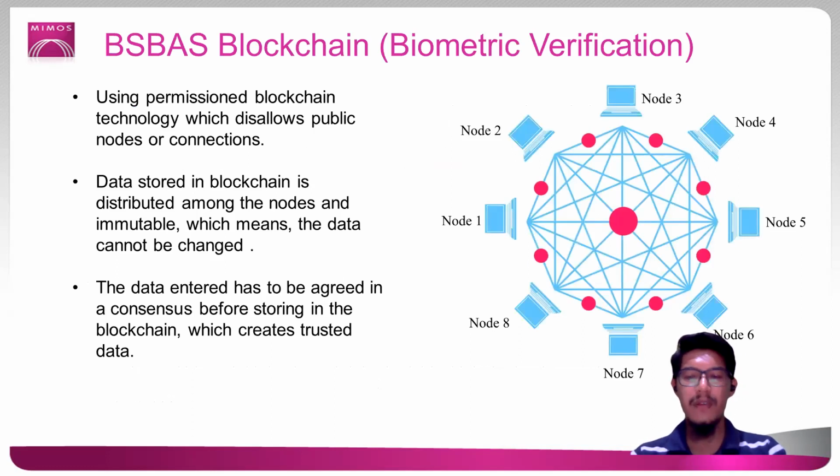Okay, now we go. What is a blockchain actually? Blockchain has two types. The first one is private blockchain. The second one is public blockchain. A private blockchain, or as we know it, a permissioned blockchain, is the technology which does not allow public nodes or connections.